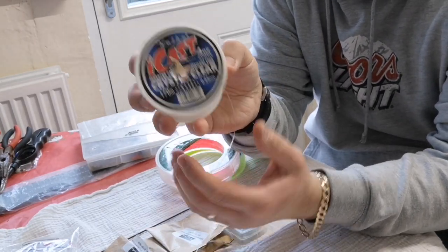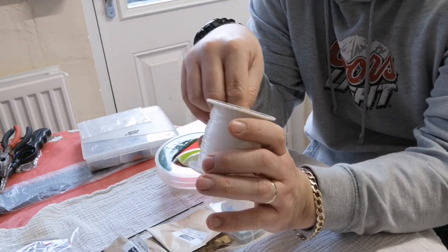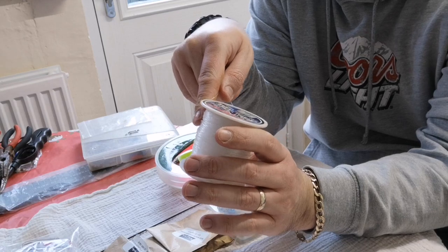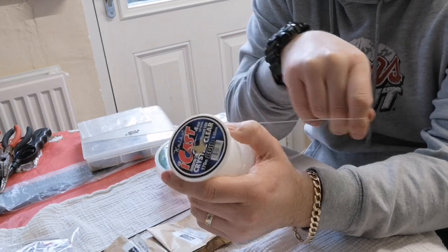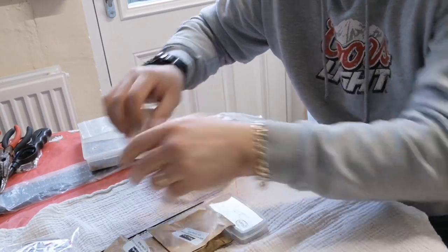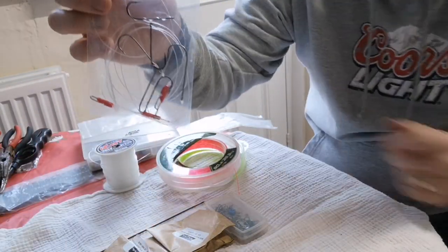Another one is, I don't use this as a shock leader. I use this purely for my rig bodies. It's 80 pound, 0.85 millimetre thick, Kaoki eye cast, 4 ounce spool. Always carry it with me, though I do carry pre-made rigs.